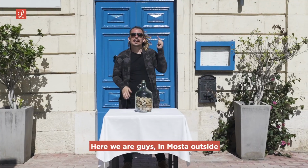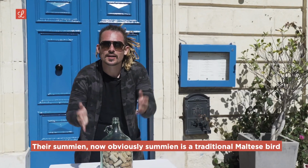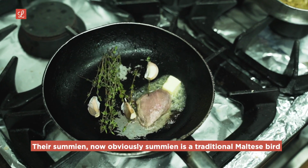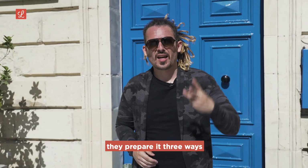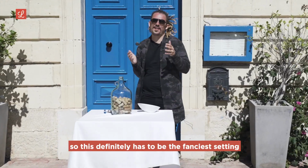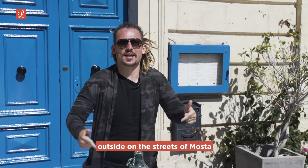Here we are, guys, in Mosta, outside the Lord Nelson restaurant. We're here to try their quail, their sumin. Now obviously sumin is a traditional Maltese bird, very small bird, guys. They prepare it 3 ways. So this definitely has to be the fanciest setting we've ever had in Lovin Eats. Tableside, outside on the streets of Mosta.